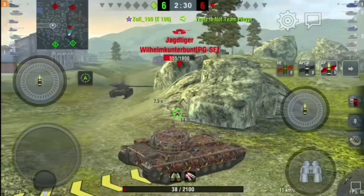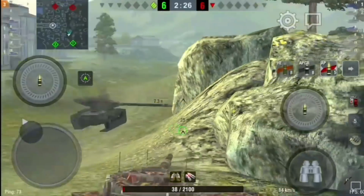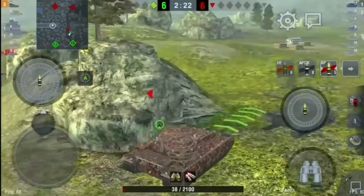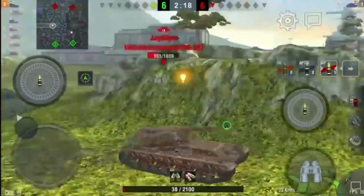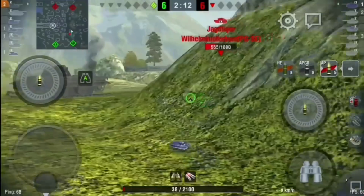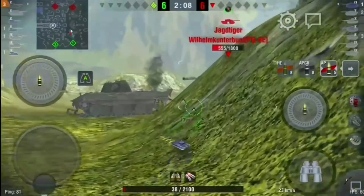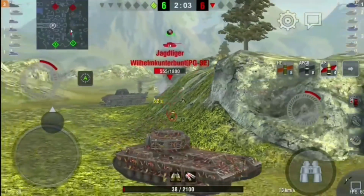Now, it is to my advantage at this point because he hasn't got a turret. I'm not the quickest of tanks, but I'm still quicker than he is, and I can still get around the rock quicker than him because he hasn't got a turret. So I'm just going to wait for the opportunity, and this is where I think the opportunity is going to come. He's going to quickly turn around. So I take one shot into him, but we do only bounce.